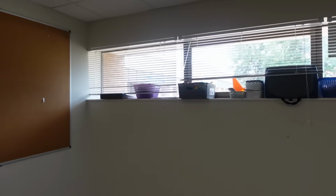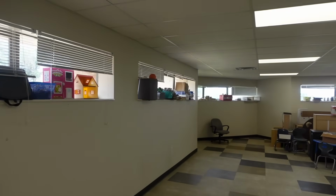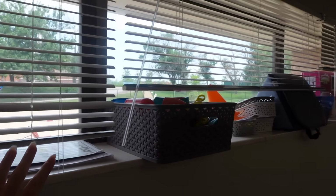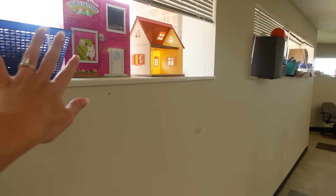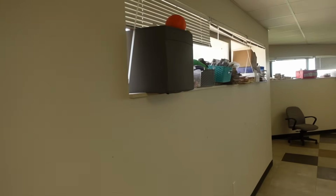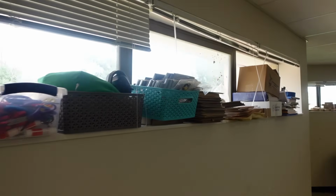And then over here we have, honestly, this whole wall of windows, which is really nice. It keeps it really bright in here. We need to go through all of this stuff. I honestly don't really know what any of this is. It looks like just a bunch of like play stuff. So today my teammate and I are going to go through everything and just figure out what we need, what we don't need.